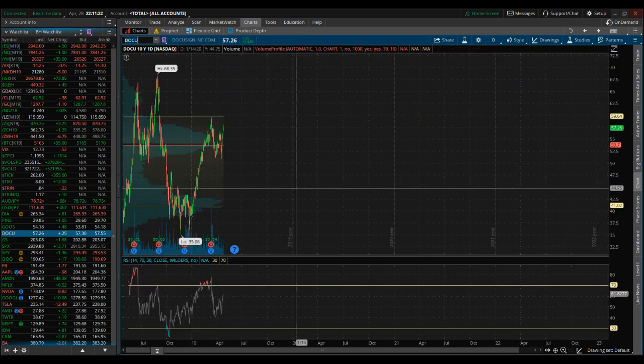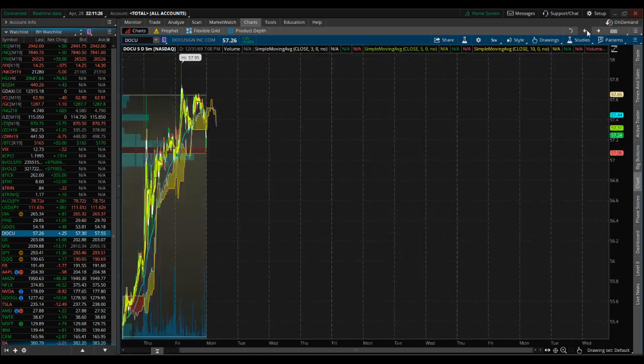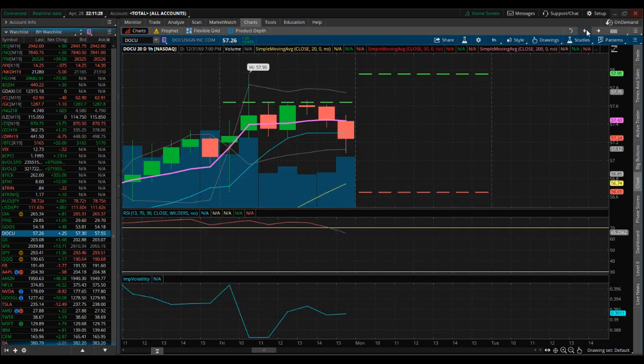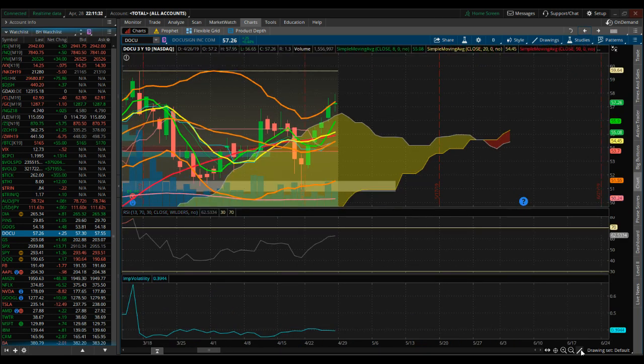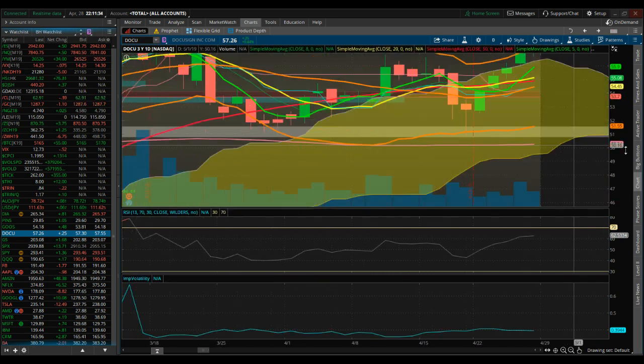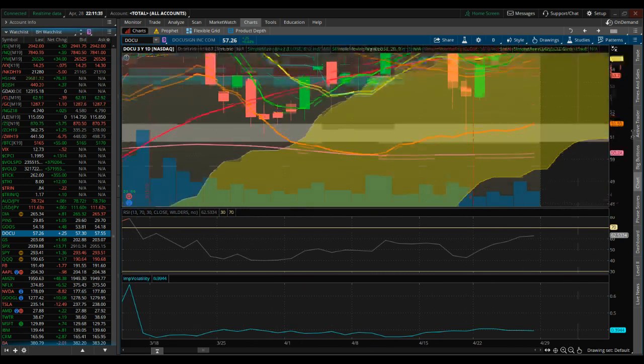Really great action. This was highlighted in the newsletter a couple weeks ago, and this is what we saw. Let me go to the daily chart right here. So we were in the cloud, right? And I don't like trading in the cloud. I like breakouts of cloud, but sometimes you can trade toward a breakout of it, and this one gave you a perfect one right here.